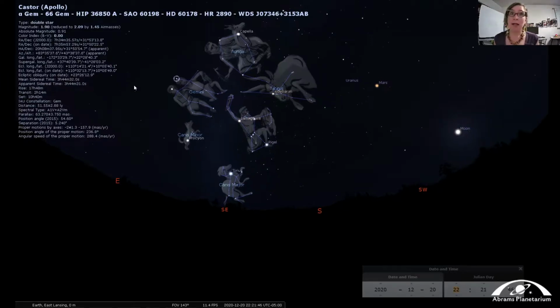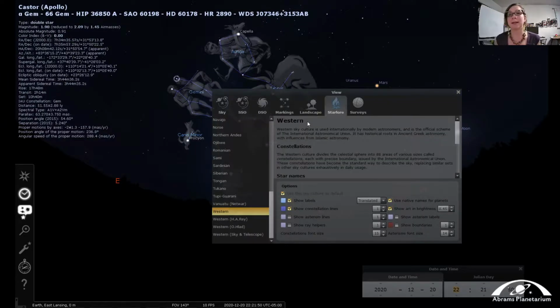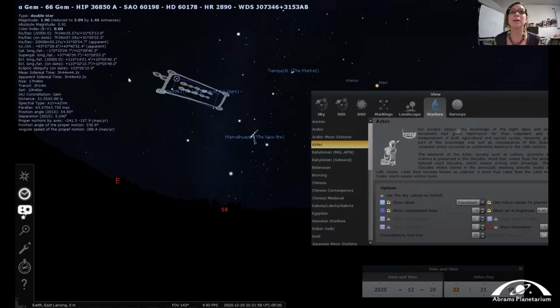Let's see. Gemini in Aztec astronomy, let's go check our star lore, is seen as something different. So there's a ball game that was very important to the Aztecs. And Gemini marks the court of the ball game. So this is known as the ball game of the stars here. And then the balls that move would be the sun and the moon.